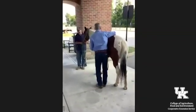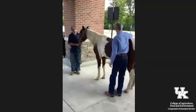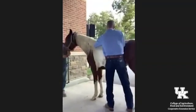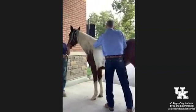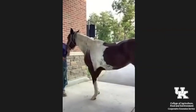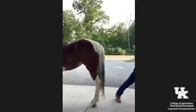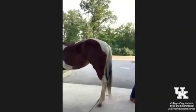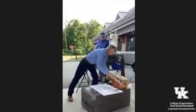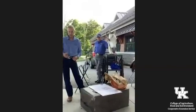So here's one more. The other important one to do here is this one. This is a very simple but effective way of finding a saddle that's going to fit. You have four of these little cutout parts that you would set inside the saddle, just to see how it fits. It works in English saddles as well as Western saddles.